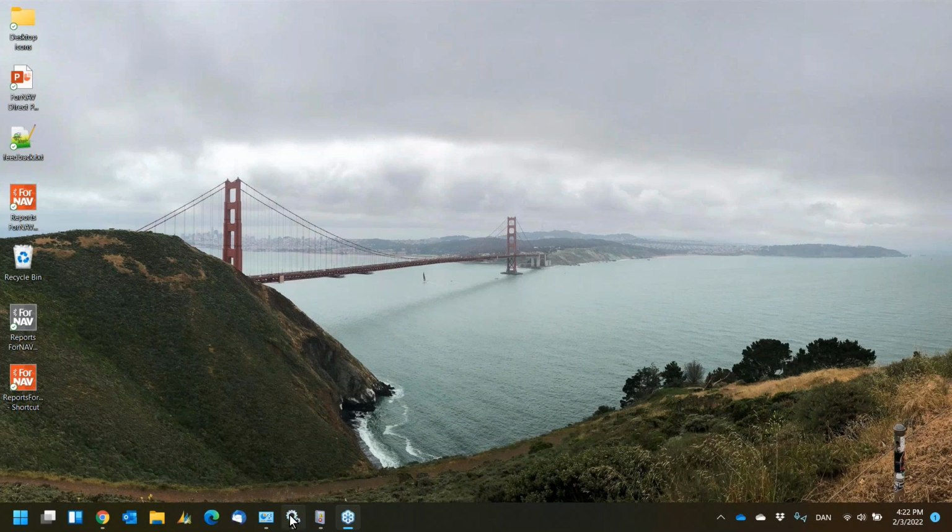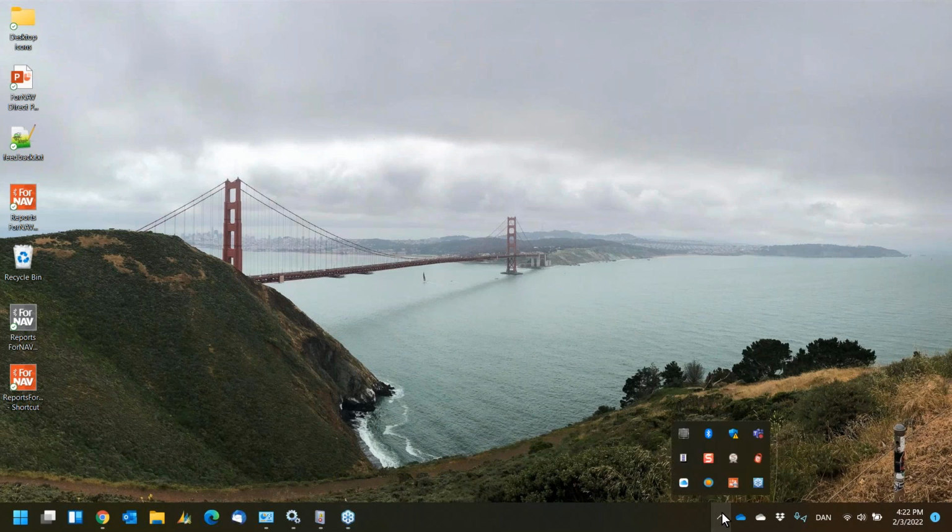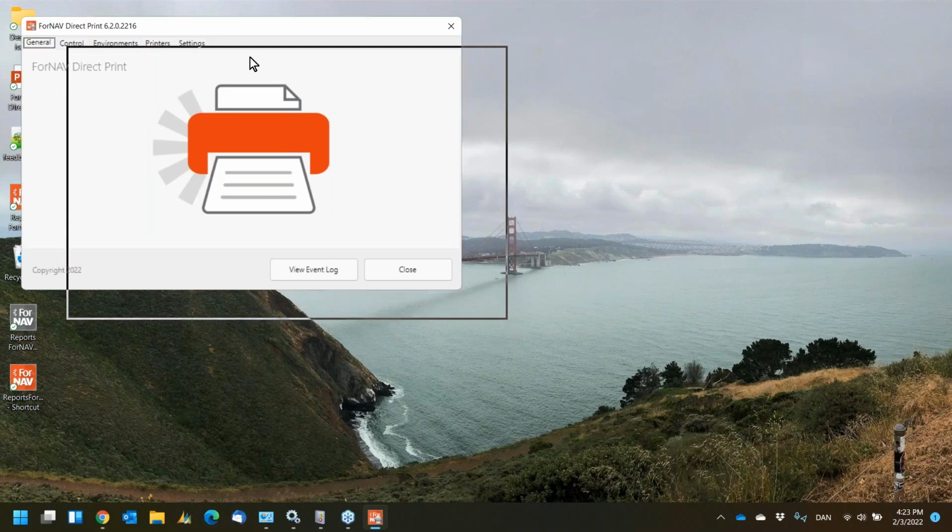But after installation of this, you will be able to see in your Windows Service Manager that you have a ForNAV Direct Print service running on the machine. This service is of course set to start when the machine starts, and the logical place to install this service would be on your printer server, if you already have one in your organization, because that machine can see all the printers in your organization already. Together with this printer service, it installs a small user interface to be able to control this service a little bit.